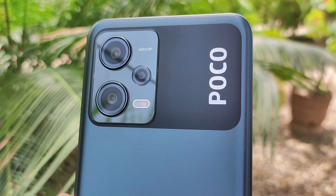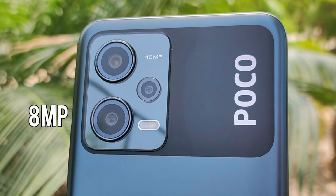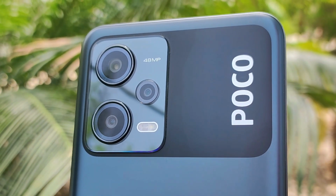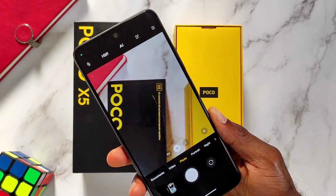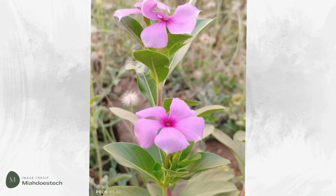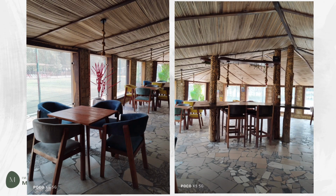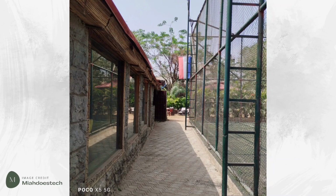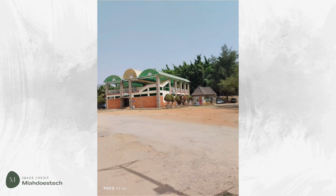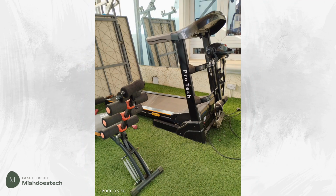Moving on to the camera department, the Poco X5 comes with a triple rear snapper led by a 48 megapixel main camera, accompanied by an 8 megapixel wide angle with a 118-degree field of view, as well as a 2 megapixel macro lens. Let's focus on the main camera since that's what you'll be using most of the time. Interestingly, it can produce sharp and detailed images on shots taken outdoors with good lighting conditions. And colors don't look oversaturated or washed out as you may find on other devices of a similar price. Like other Xiaomi phones, the Poco X5 uses pixel binning technology. Snaps do look good both when using the full 48 megapixel primary sensor and when taking photos in the standard mode, which are condensed down to a 12 megapixel output.